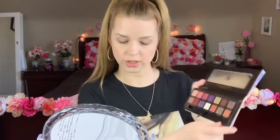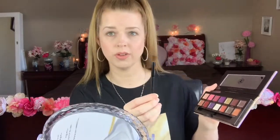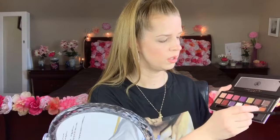So we're going to go with ginger in the crease. We're going to use a nice fluffy blending brush. We're going to go in here. It does have a bit of fallout. That's okay. Okay, that looks very pretty.